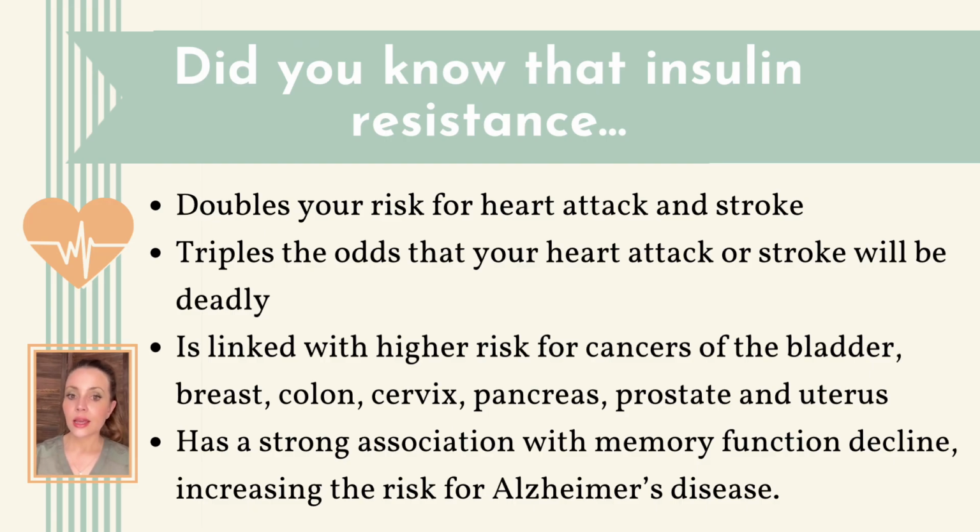Having insulin resistance doubles your risk of having a serious cardiovascular event, such as a heart attack or a stroke. It also triples the odds that if you do have one of these events, it could be deadly. Additionally, insulin resistance is connected to multiple different types of cancer, including bladder, breast, colon, uterus, cervix, prostate, and pancreas. The newer studies also show that insulin resistance is very connected to cognitive function and decline in cognitive function, placing you at a higher risk for things such as Alzheimer's in the presence of insulin resistance.